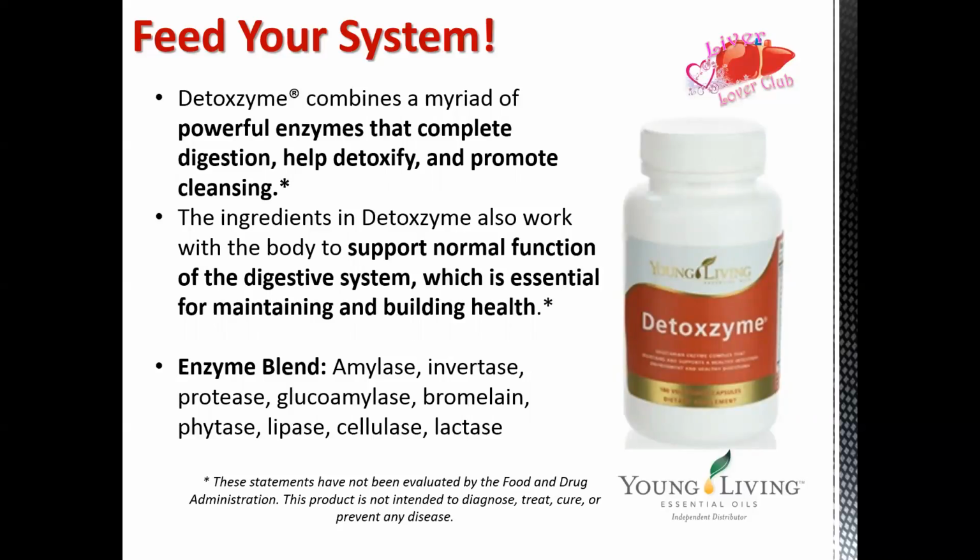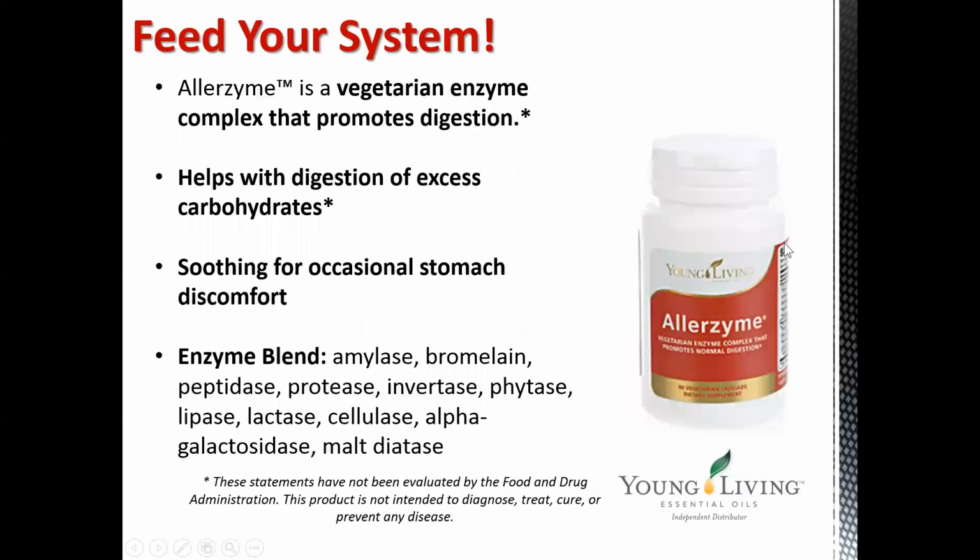It has amylase, invertase, protease, glucoamylase, bromelain, phytase, lipase, cellulase, and lactase. I feel like I ought to be a rapper. I know, right? But this is an amazing product, and I know Gary Young takes a lot, like a whole lot. I've taken like 9 or 10 at a time sometimes, just to really amp up my system. This is a fabulous product. They're great when traveling. Yes.